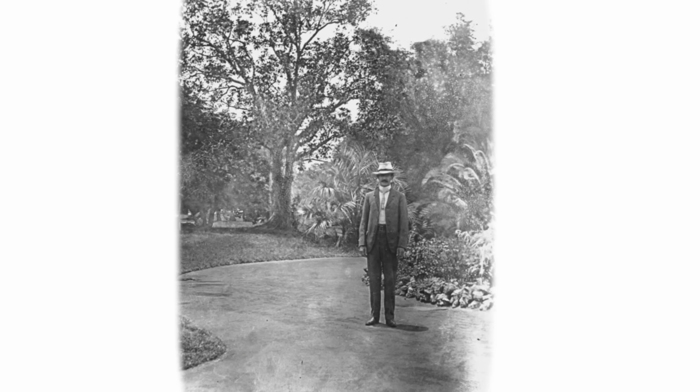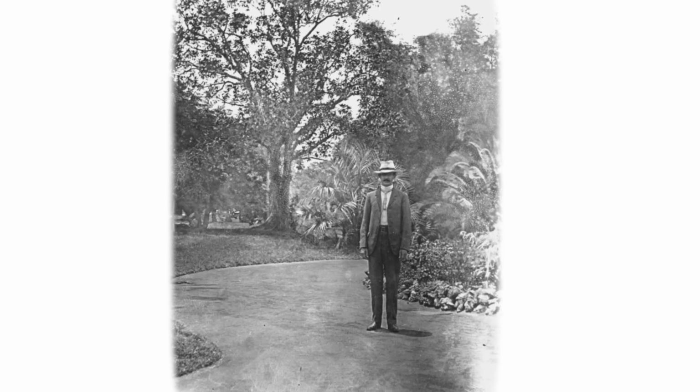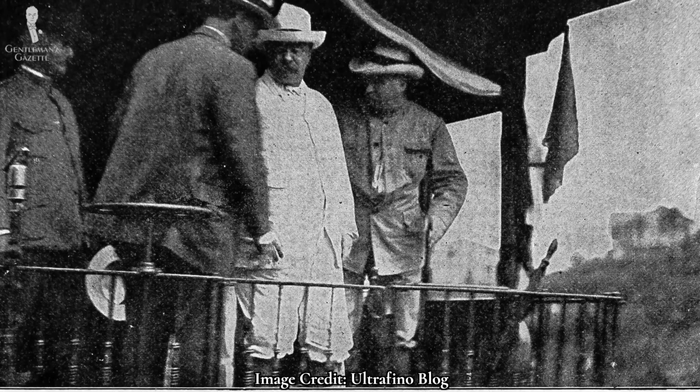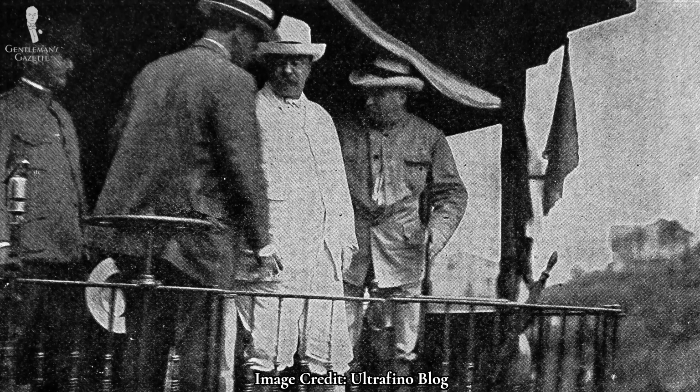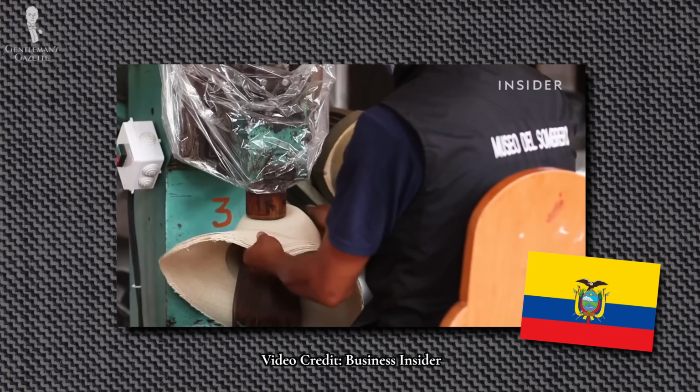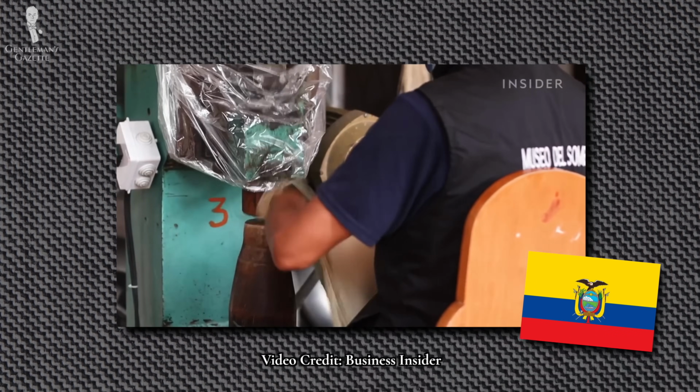Another popular summer hat of the Edwardian era was the Panama hat. President Roosevelt wore one of those straw hats at the Panama Canal in 1906, and therefore it became the Panama hat. Of course, much to the disappointment of the Ecuadorians, where traditionally the Panama hat has always been woven.